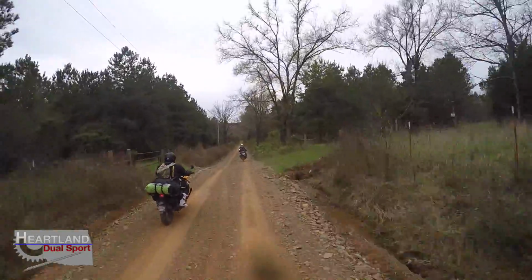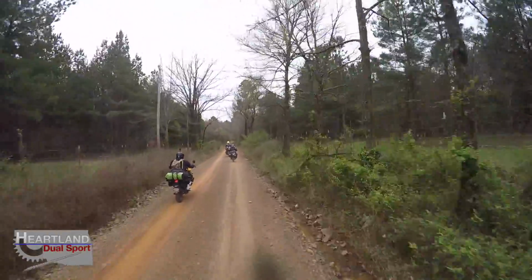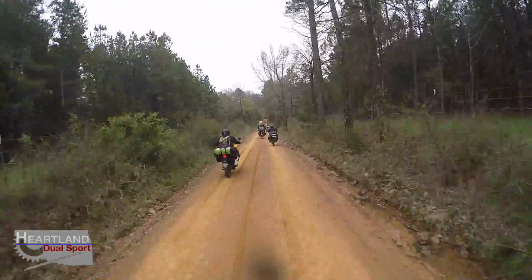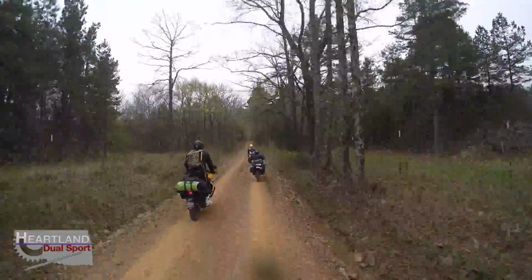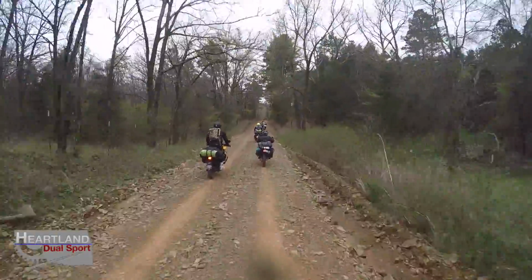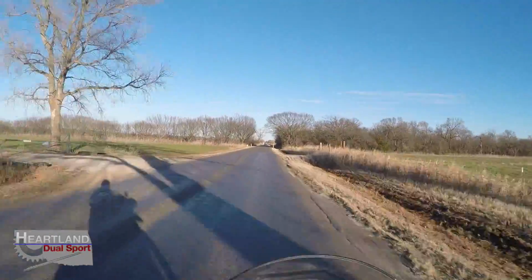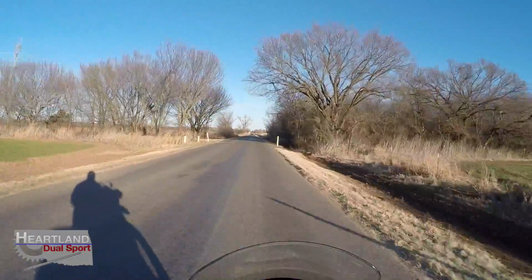The Africa Twin, this is something that they thought about while they were building it, and they've made it to where it's more adjustable, kind of like a mountain bike, being able to raise or lower the seat height on your mountain bike. I think it's pretty awesome that Honda took this into consideration, because that's a pretty good difference between 34.3 and roughly 32 inches. So that's a pretty good seat height difference just straight from the factory.